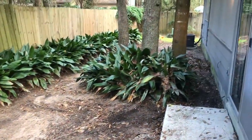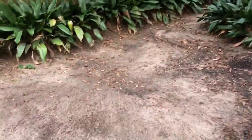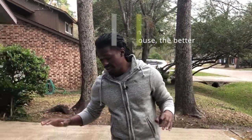All right, and this is the backyard, and I must say, we spent pretty much the whole day raking up leaves and pine cones and all kinds of pine leaves all over the place. So we spent most of the time cleaning up the backyard. So this is the backyard, not much to say about it. And here's the simple trick. All it is is a pressure washer.